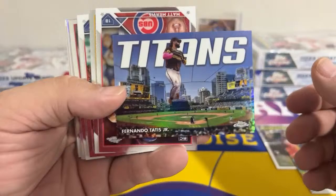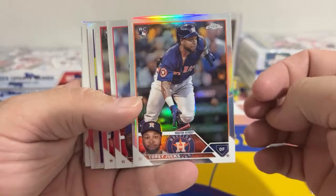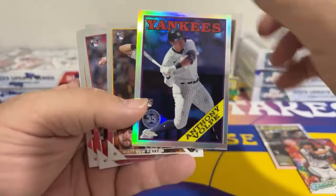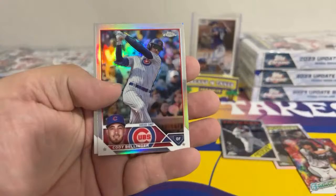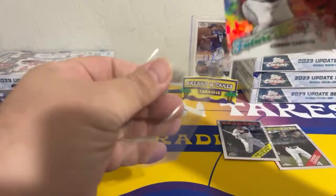There you go, buddy. Bellinger, Wisely, there's more to come, trust me. Fernando Tatis, Mervis, Winker, Harris. We got rookie Corey Julks in the refractor for the Astros and Mr. Rainwater. Gabby Moreno on the hyper. Volpe on the 88 throwback, Batten, Profat, All-Star Game, Ronald Acuna, Logan Ohape, Cody Bellinger refractor, Logan Allen. Not a bad first half of that first box. Let's go.